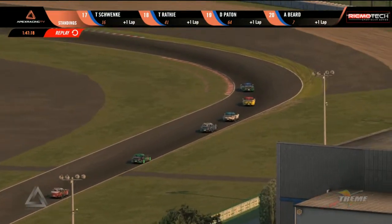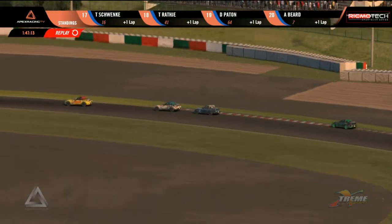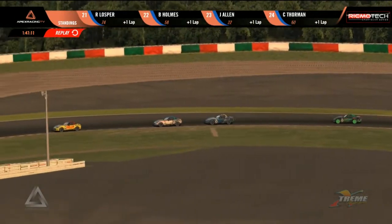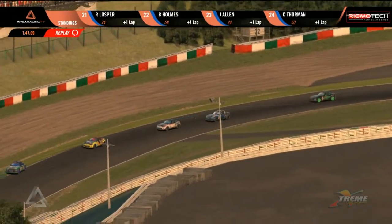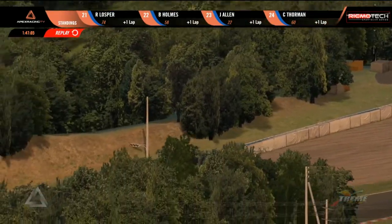What do you make of this circuit then? Is it one that you enjoy? Yeah, I would have liked the win, of course, but I don't mind losing to Rob. Going side by side through there, it still made me smile. So I'll take it and go home with it.